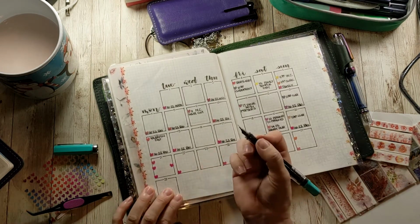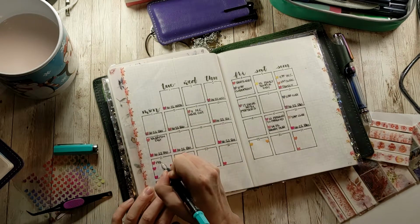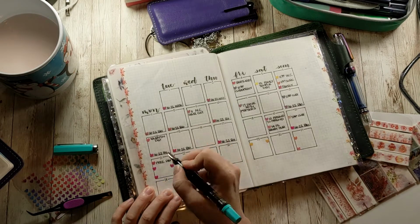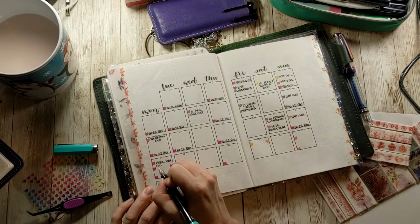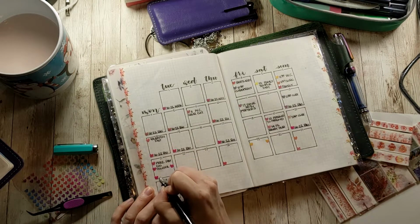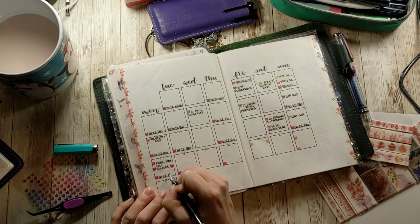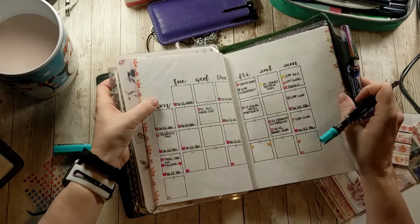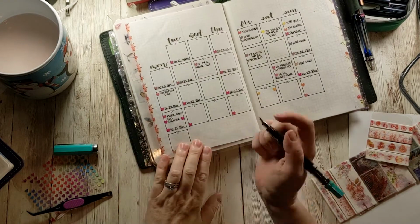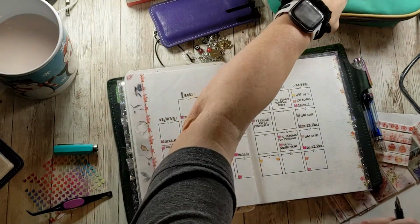Okay, so on the 21st it is Prez Day. And there is no school. And then 4 to 10 work. Okay, I'm gonna scoot this up a little bit because I have a feeling you can see my freshly washed hair. Okay, and then the 22nd, oh, that's angled up. That's obnoxious.